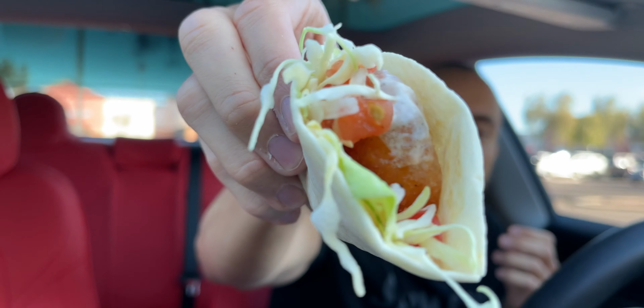Ooh, I just love shrimp, you guys. Who doesn't love shrimp? So, of course, we gotta get that lime back. Now, this is where things go horribly wrong. I'm gonna try to get it in the taco and miss and get it in my eye. Let's do this.